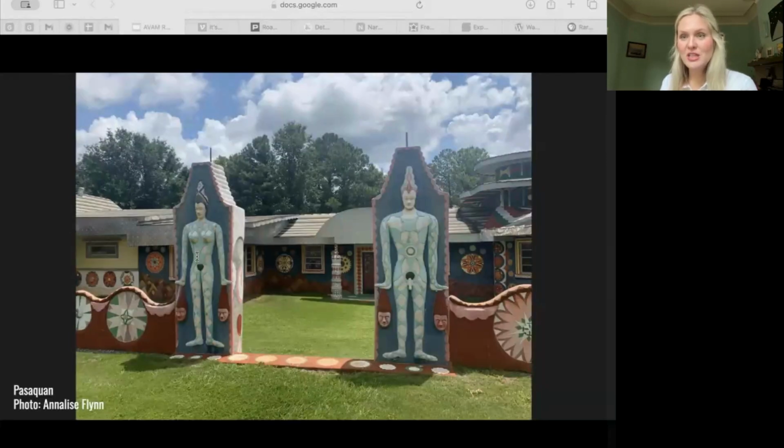Here's another detail of the site that includes other Pasaquoyans who are acting sort of as sentries here. And you can see that Eddie was super informed by other world cultures. I mean, he was an equal opportunity appropriator and just loved any of these motifs and designs that he came across back when he was absorbing all of this culture in New York and visiting the libraries and museums. And also reading James Churchward's book about the lost continent of Mu.